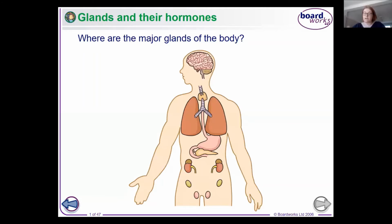So what we're going to have a look at today in a little bit more detail is one of the hormones that we were talking about last week. So let's have a quick recap. We can have a look at the major glands that are in our body.